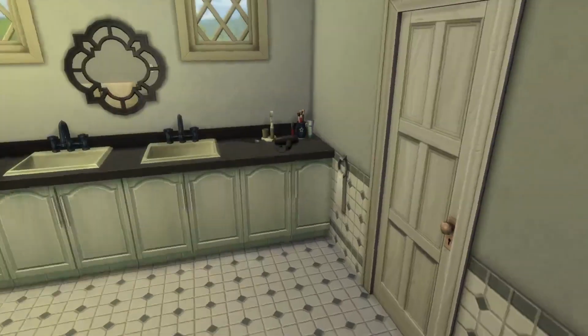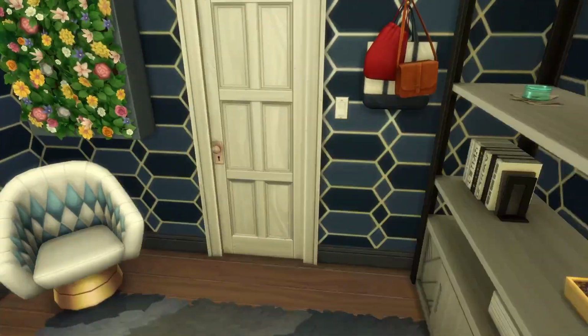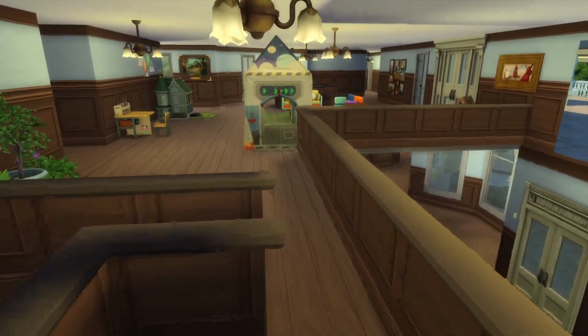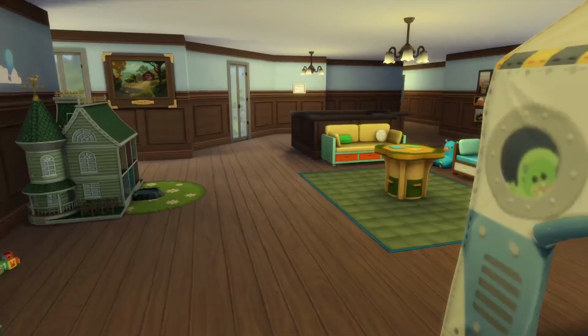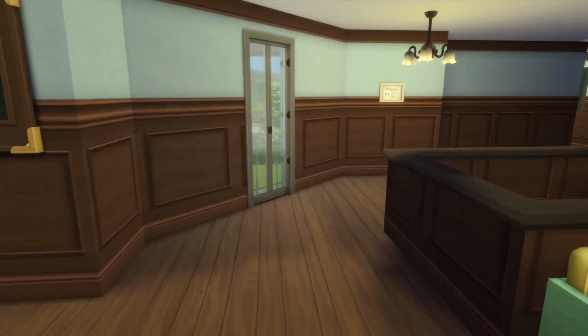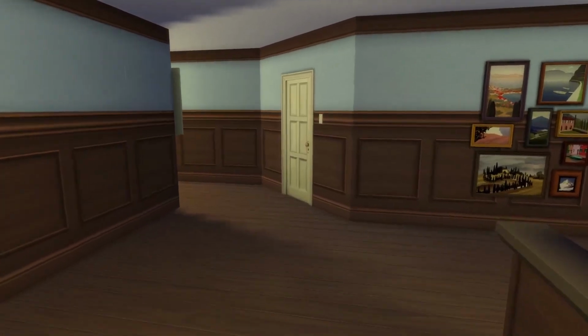Then, of course, her bathroom and wardrobe. She's got a door out onto the balcony. And you come along here, and then there's the kids' sort of hangout play area. So there's a few kids' activities, toys, fun things, a birth certificate for one of the kids. I can't remember which one.